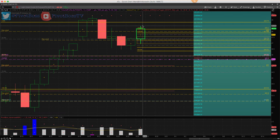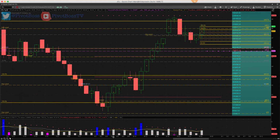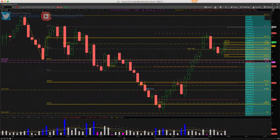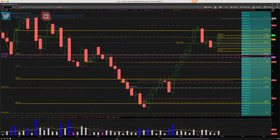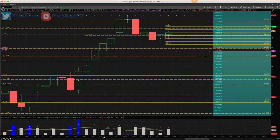So we've got a big range. Based on average daily range, though, we have only just hit the 100% target. We have not hit 125 just yet. But this is a pretty decent high range. I mean, crude oil has been very active here, so it's had a high volatility streak. And it's hit the 100% target 3 of 5 days this week.